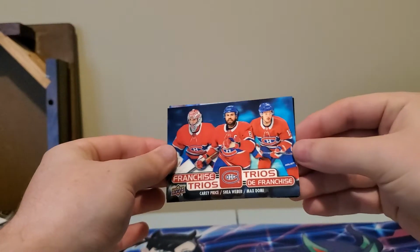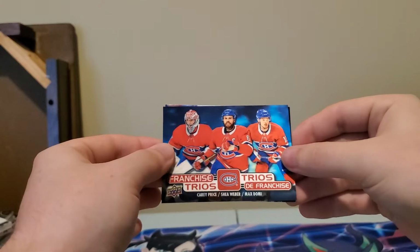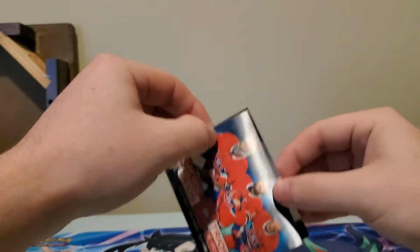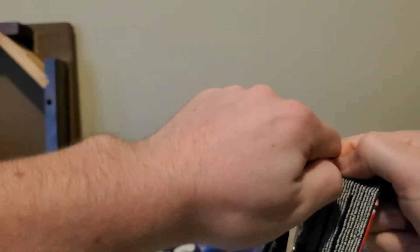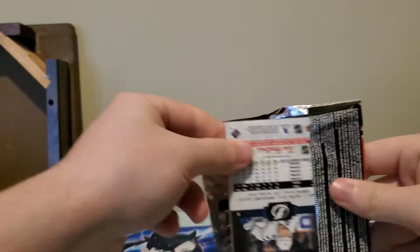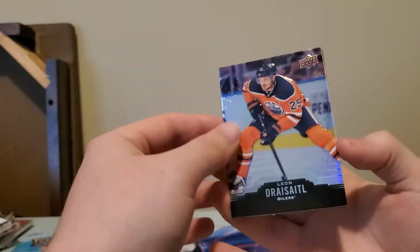Franchise Duo of Carey Price, Shea Weber, and Max Domi, who is on Columbus now, but I assume that's probably one of the cards you want to hit. Usually the one, not the canvas, but oh my gosh. The ones like this that move in the background usually are the ones that sell pretty well.